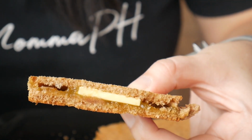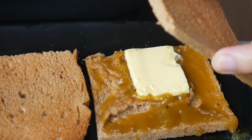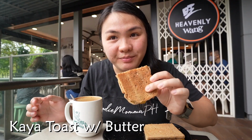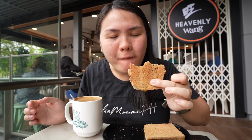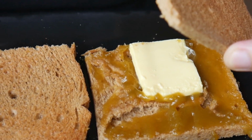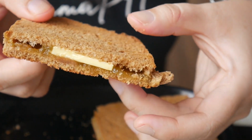So good. Let me try the kaya toast. Inside here is a thick slab of cold butter with their special recipe of kaya jam. This is like a crispy-fried brown bread that you will see in Heavenly Wang and at the same time in Yakun kaya toast. So let's try this crispy baby. Kaya jam. It's color green. I think that they don't use artificial coloring, and the butter is a little bit like salted. It's creamy. Just goes well with the sweetish kaya jam. It is really, really good.